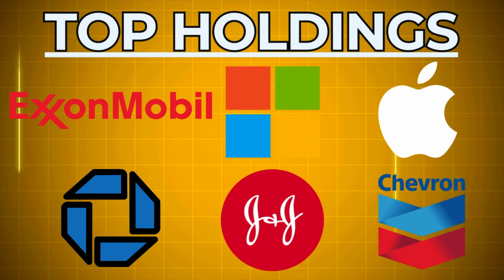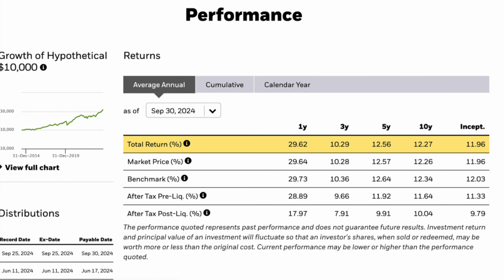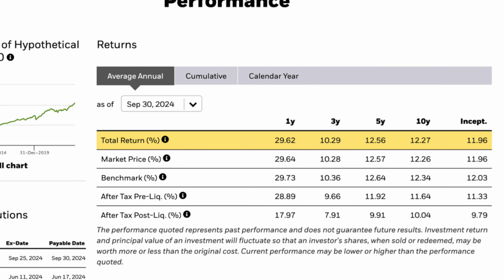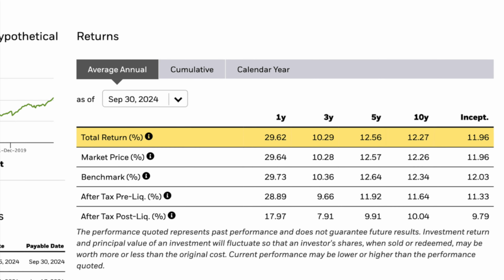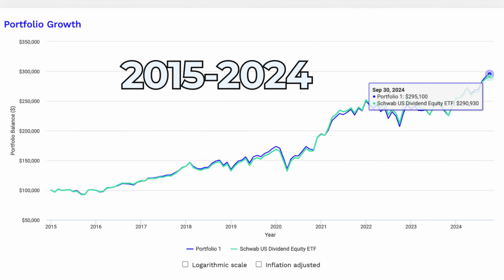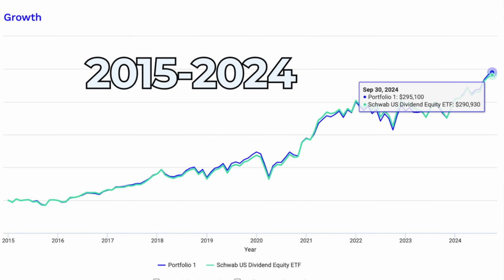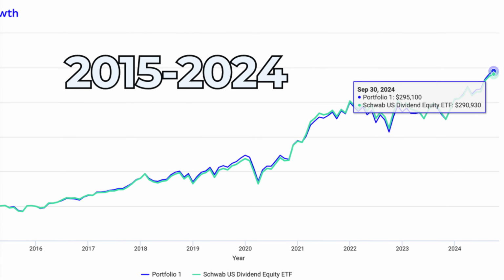DGRO's top holdings are ExxonMobil, Microsoft, Apple, JP Morgan Chase, Johnson & Johnson, and Chevron, with its top sectors being technology, financials, and healthcare. DGRO has also had a great performance of over 11% annually over the last 5 and 10 years. Combining both ETFs, the 10-year annual return is over 11.5%, which is going to be a touch higher than only buying SCHD. And if we invested $100,000 in this 2 ETF portfolio, you would end up with a little over a few $1,000s more than only buying SCHD.